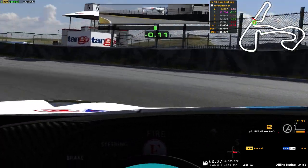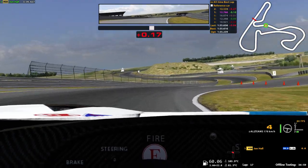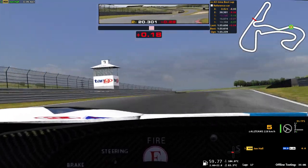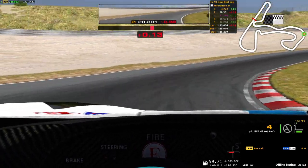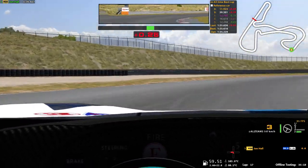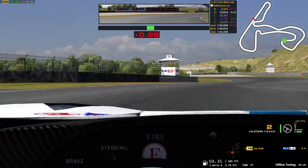So this time we'll try and let it swing out. Let it swing out way too much. Purple sector 1 though. Yeah, I think a little mini double apex is going to be the way to go for that left-hander back there. Ooh. Barely touched the grass there on the outside. That's better through there.